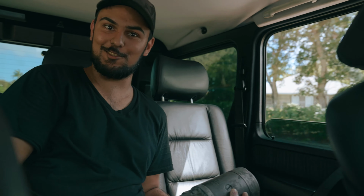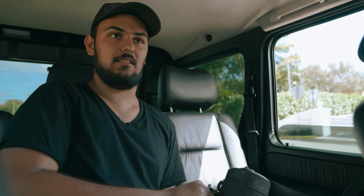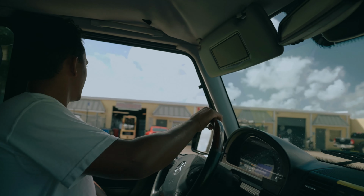So if we ever have another starter go bad, because we could not find these starter solenoids anywhere. We were just having the hardest time with it. So when we found this company, we asked them how many they had. They're like, we got a whole handful here. We're just like, what's going on? You know, we don't want to have to deal with this again.